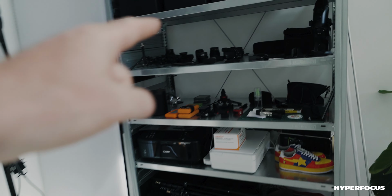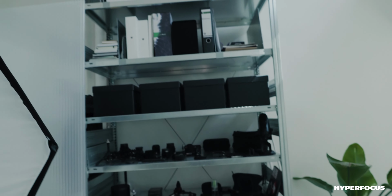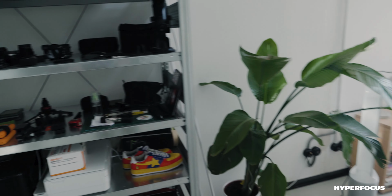We got it. Equipment. In our last video, we actually asked somebody to name this shelf. It is lovingly named Dave. We have all our equipment here. So yeah, say hello to Dave. The shelf.